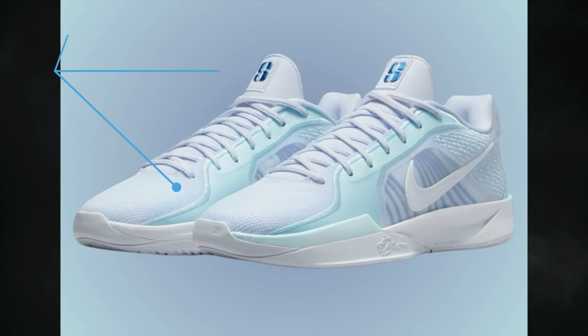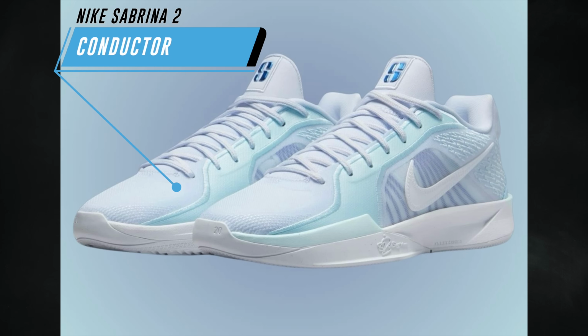We have the second colorway of the Nike Sabrina 2 dropping on July 12th. This pair is known as Conductor.